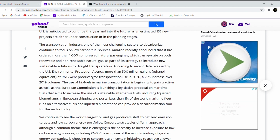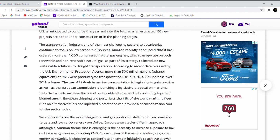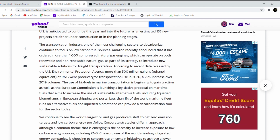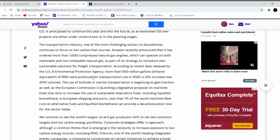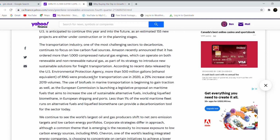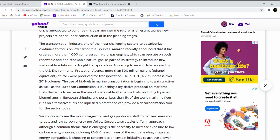The use of biofuels in marine transportation is beginning to gain traction as well, as the European Commission is launching a legislative proposal on maritime fuels that aims to increase the use of sustainable alternative fuels, including liquefied biomethane, in European shipping and ports. Less than 1% of the world maritime fleet runs on alternative fuels, and liquefied biomethane can provide a decarbonization tool for the sector today.